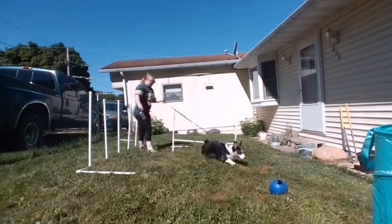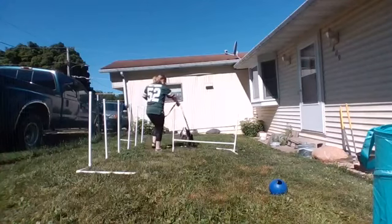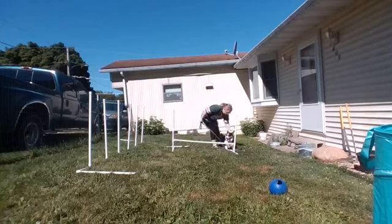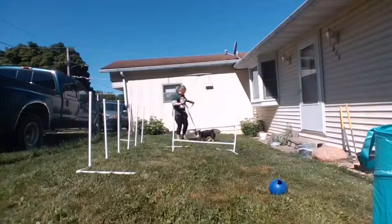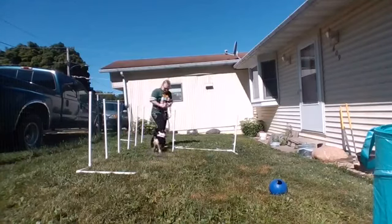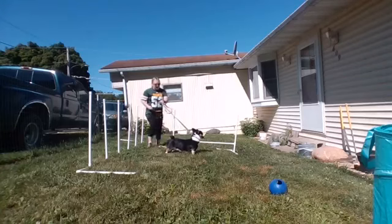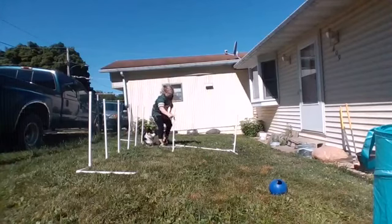Come here. Hi. Come here. Over. Over. Good boy. Come here. You're all single, buddy. Come here. Over. Oh no! See, he hit it with his back legs and it fell down. Good boy. So that's what you want to happen, because you don't want it to stay on if he accidentally hit it with his back legs. Come here. Oh! And he absolutely annihilated the course.